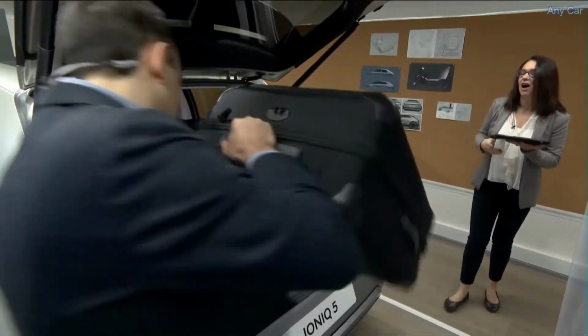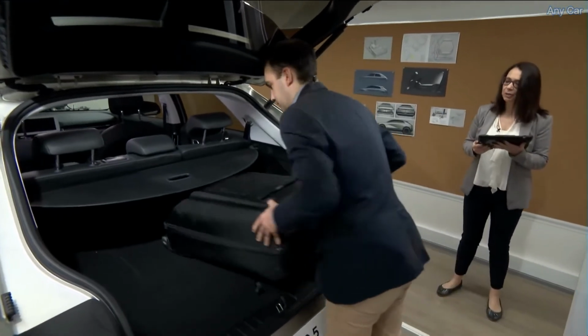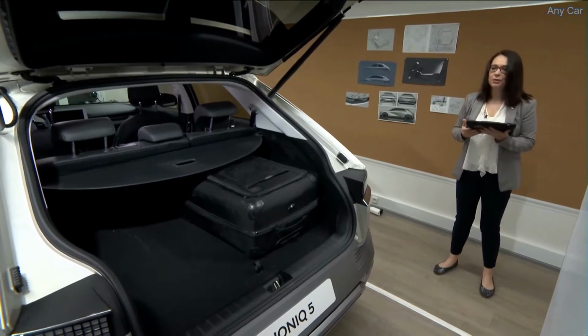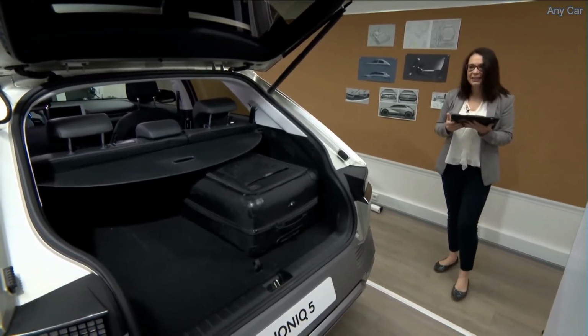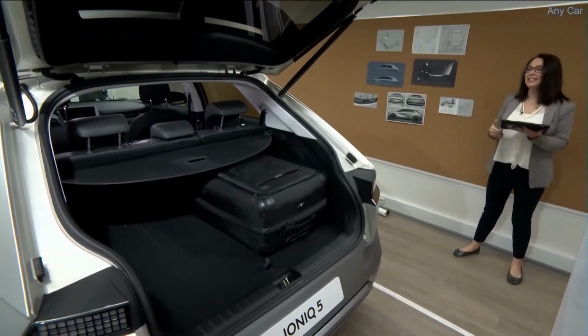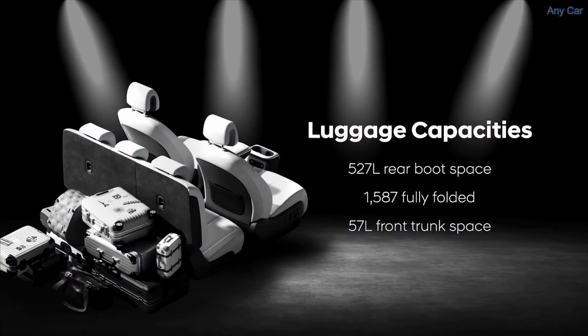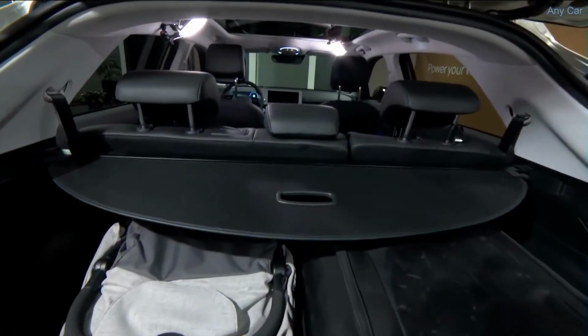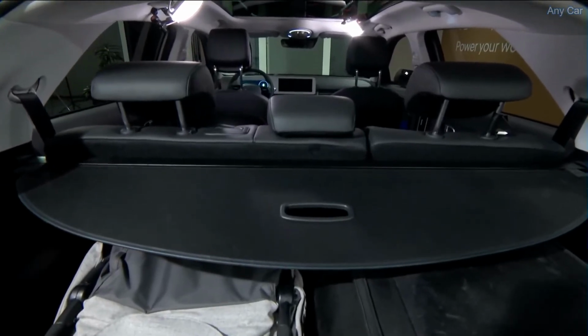So while James is hard working and putting luggage in the boot, I'll give you some statistics. As it is configured right now, the boot is 527 litres. If you push forward all the seats, then you will have 1,587 litres worth of luggage. So that's plenty for large cases and buggies, as James just showed. In terms of versatility, you can split the seats 60-40, and they also slide forward by 135 millimetres.